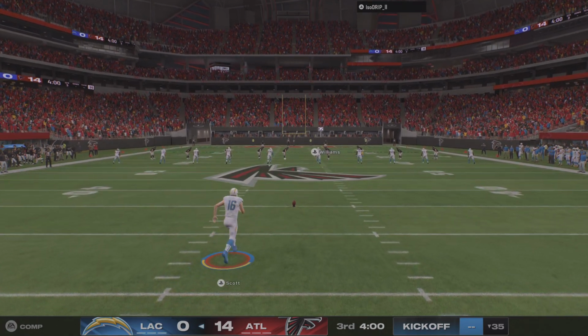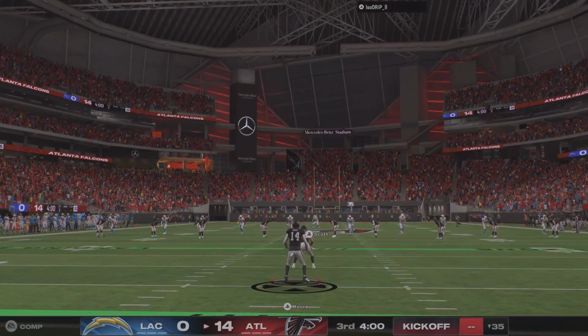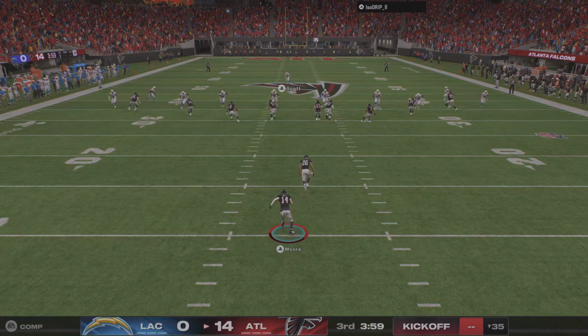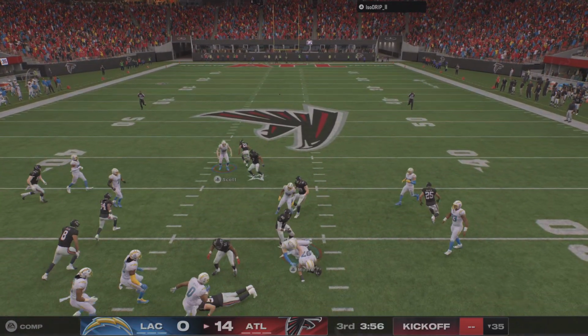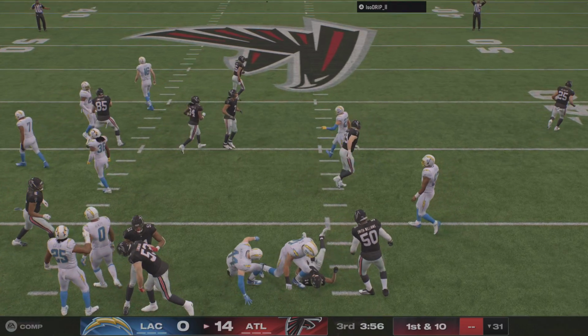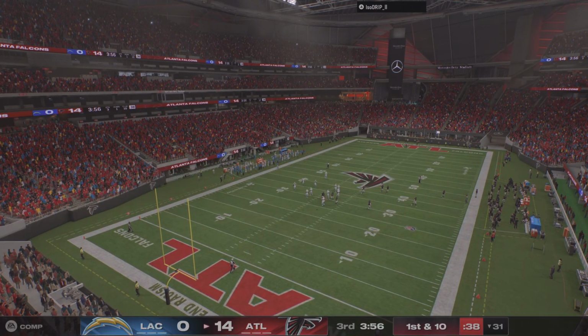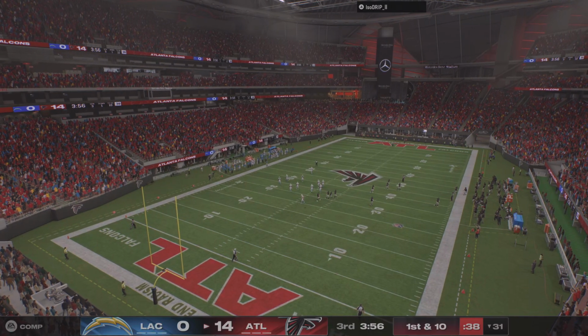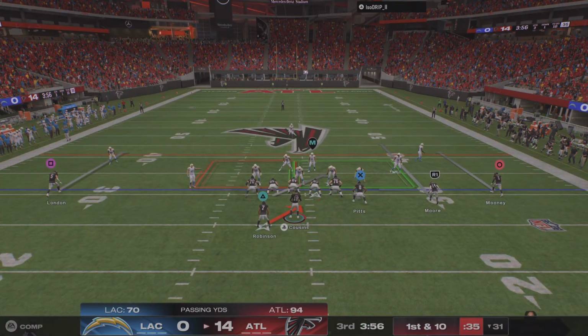A 2-touchdown game, 14-0 the score as we get rolling again here in the 2nd half. And they'll start this drive just across the 30. Pretty nice work on the return. The Atlanta offense out there for their next drive.